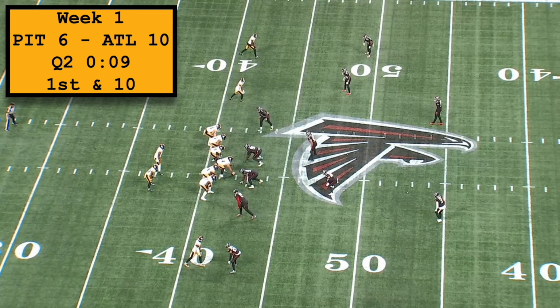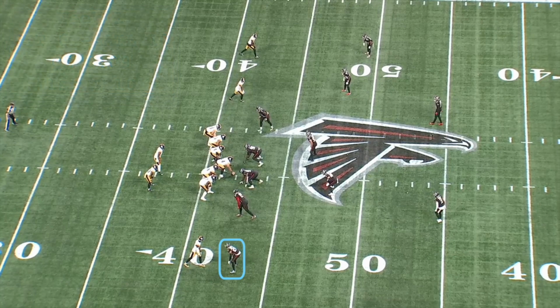Atlanta's in a pretty clear quarter-half look, with A.J. Terrell up at the line of scrimmage and Mike Hughes in off coverage on the other side with a 2-high safety shell. It's a structure that Raheem Morris calls a lot, so Arthur Smith knew to expect it here. The first key to this play call is the movement of the pocket.